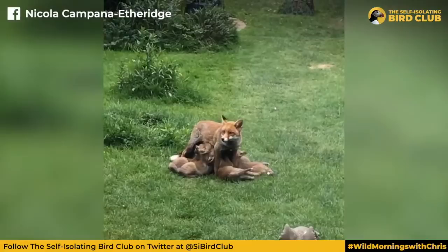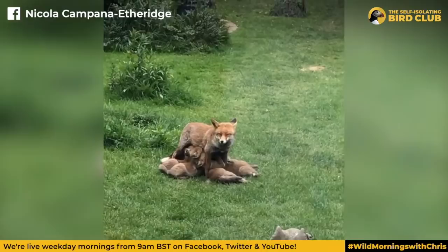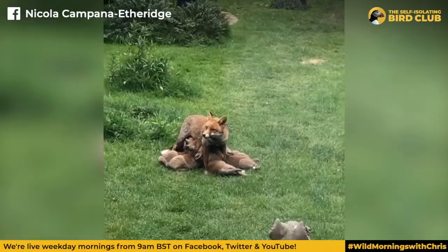Sir has sent in this wonderful footage that I think must be in her garden of a vixen and some cubs feeding. I think you've seen this footage, Chris and Megs. Just tell us a little bit about what's going on there. Well, the cubs have left the den and it won't be too far away, so it could probably be in that garden or a neighbour's garden. And she's been caught in the open by a hungry bunch of cubs.